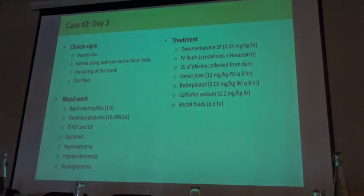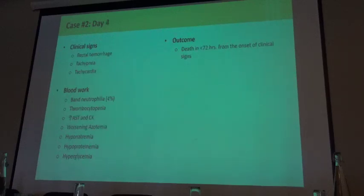On the third day, she was depressed. She had developed edema along her ventrum and her hind limbs. She had some tremoring in her trunk and some pretty significant diarrhea. We attempted more aggressive treatment with plasma transfusions and steroids, but unfortunately by the morning of day 4, she had significantly decompensated. She was severely tachypneic, tachycardic, and had frank hemorrhage from her rectum. She also expired within less than 72 hours of the onset of her clinical signs.